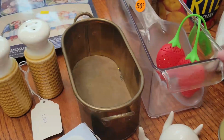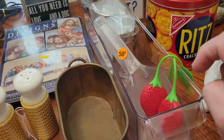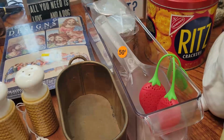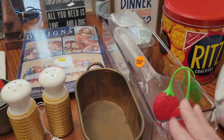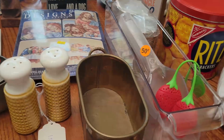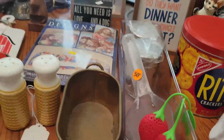I've been loving some of these plastic trays that you get for the fridge. I am such an organizing freak, and I love having things in a certain way. And some of the containers I've been finding are so big. So this is a perfect size. I could put some yogurts or something in there.